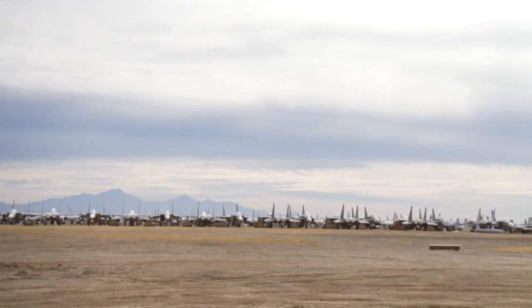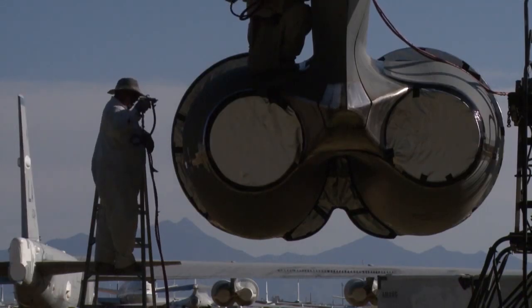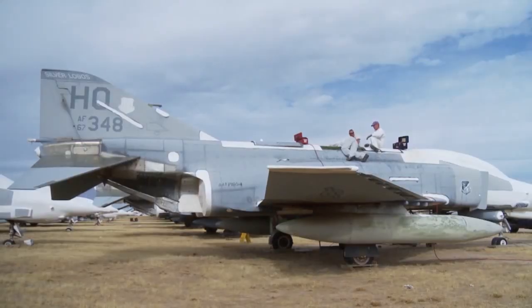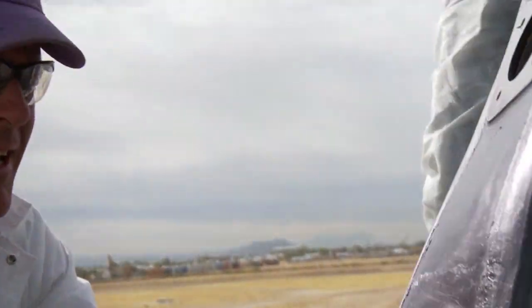The idea that a lot of people have is that the Boneyard is really a boneyard, like a graveyard, where it's a very static kind of place where nothing happens. It's anything but, as you may have seen. It's a very heavily engaged, dynamic, busy organization that's tasked with supporting the mission of the United States Air Force and its allies, and that's a huge amount of work.